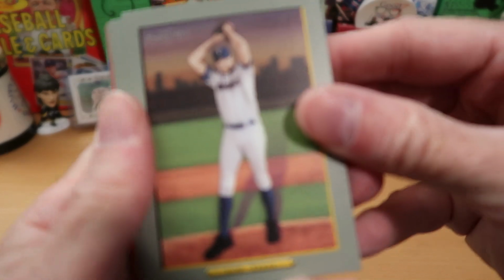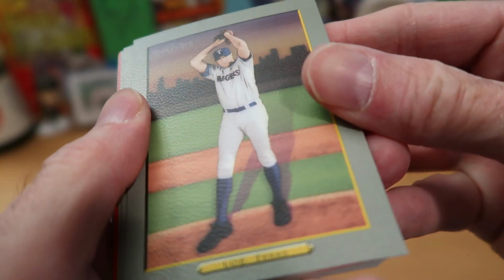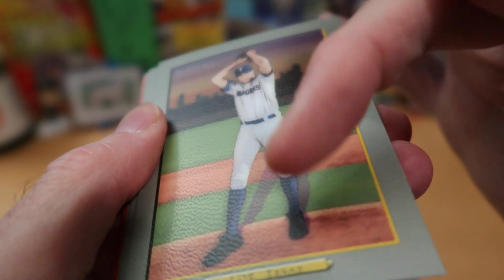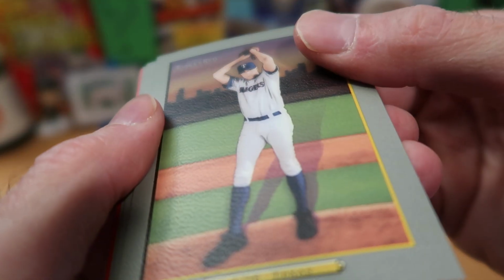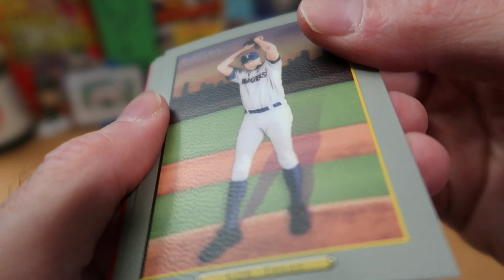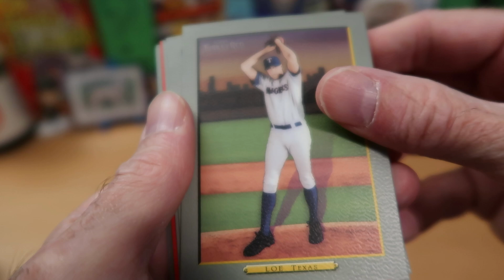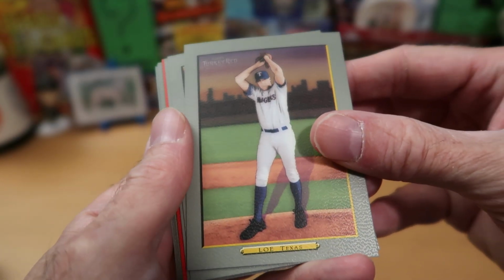They have kind of a, see if the camera will pick it up, a weird finish on them. It's almost sort of texturized. You kind of see it down there. If you look down there on the camera, you kind of see it. It's almost like vinyl, like you would have on a couch or a chair or something. It's kind of like that.